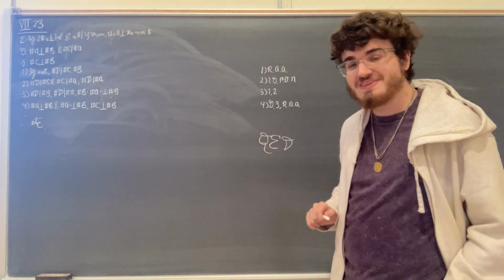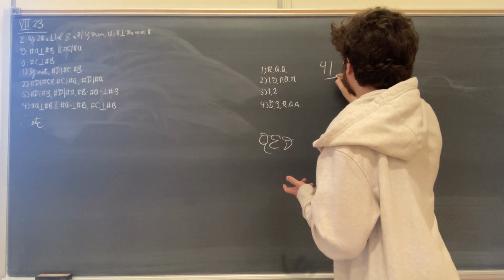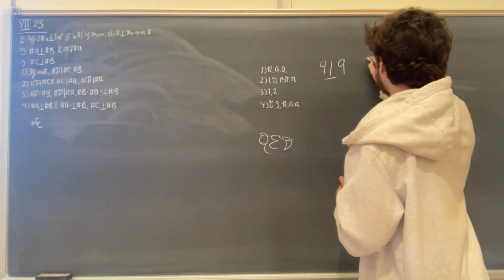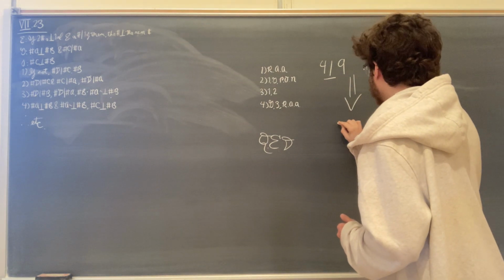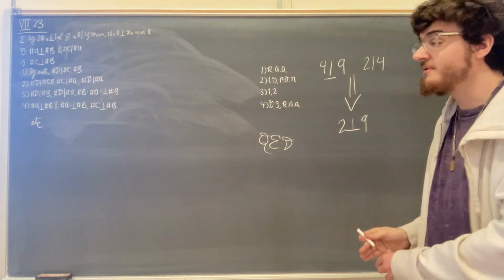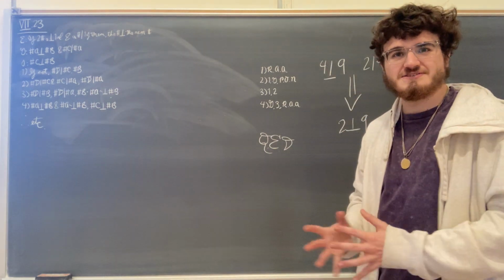An example of this would be, say that 4 is prime to 9, like that. You know that this is true. And 2 obviously measures 4. So then what we can conclude is that 2 is prime to 9. And this, in fact, is true. So we see that this proposition holds. That's all I've got to say about this proposition.